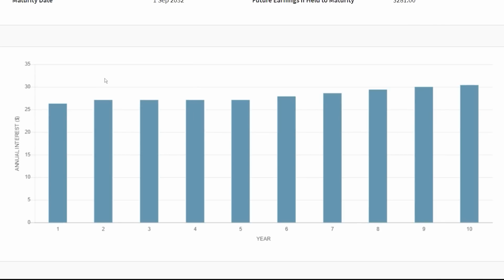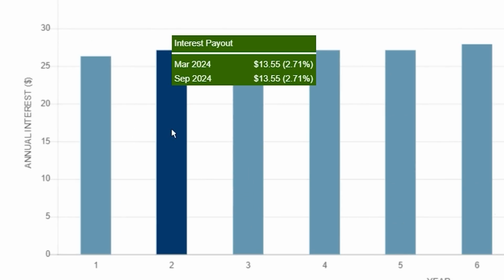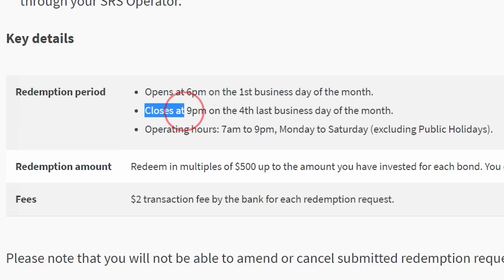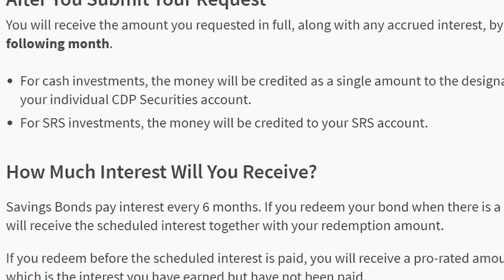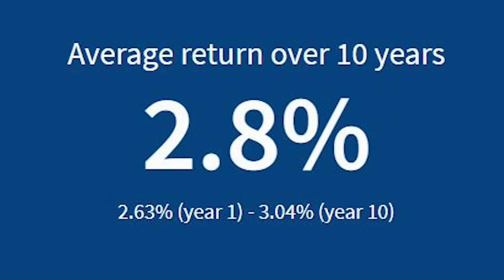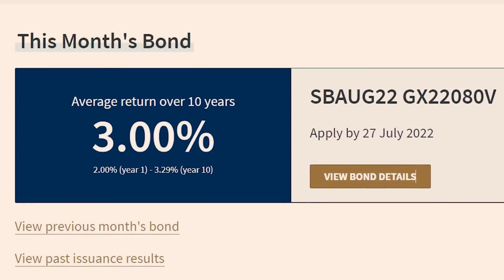SSB interests are paid out every 6 months. So let's say if you applied for this month's SSB, you'll be receiving interest in March and September for 10 years. Now, even though this SSB lasts for 10 years, you don't have to wait for the entire 10 years to get back your money. All you need to do is just apply for a redemption anytime from first business day of the month till fourth last business day of the month. Pay a $2 transaction fee, then you get back all your money plus accrued interest by the second day of the following month.